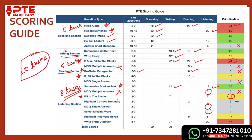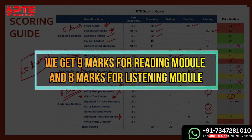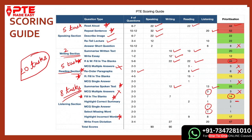Focus on these two and attempt these questions thoroughly. Here we have highlight incorrect words and we get 2 to 3 questions like such. We get 9 marks for reading module and 8 marks for listening module. The total marking weightage is 17 here. So what can be done? You can simply focus on this task thoroughly, and I'm going to explain the strategy of every single task just after the completion of this scoring guide.